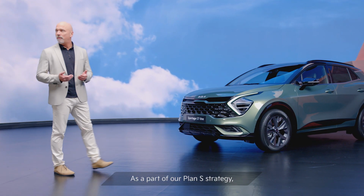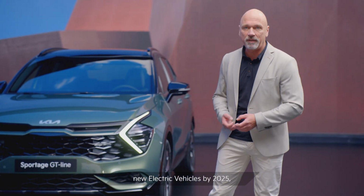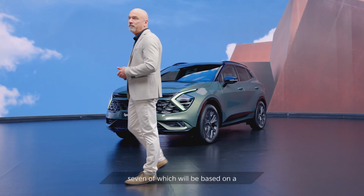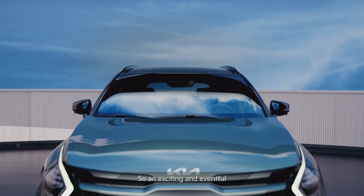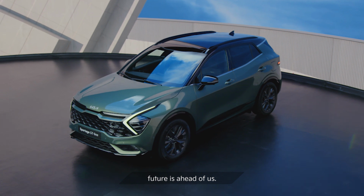As a part of our Plan S strategy, we will introduce 11 new electric vehicles by 2025, 7 of which will be based on a dedicated electric architecture. So, an exciting and eventful future is ahead of us.